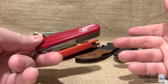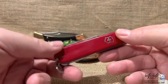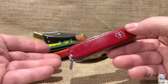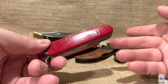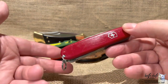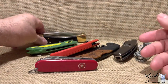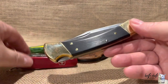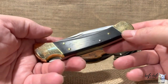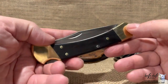The Tinker being a big one, also the Super Tinker, things of that nature, are the typical Swiss Army knives that you find in the big box stores and in the home improvement places. And they're usually at a decent enough price. The other knife that shows up an awful lot is the Buck 110, also the Buck 119. Those two tend to show up quite a bit in these kind of places.